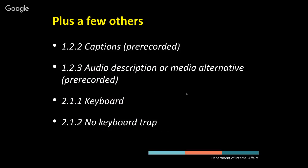But while we're at it, we're going to include a few others. Governments are increasingly making good, heavy use of video for delivering government information. And so while we're in there, we're going to test for captions and for media alternatives to text. And also while we're in there testing for visible keyboard focus, we might as well test for full keyboard access. So test for keyboard operability and that there are no keyboard traps.